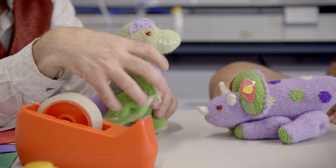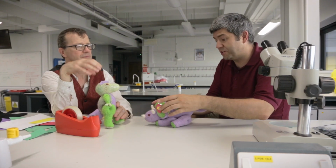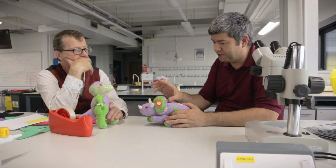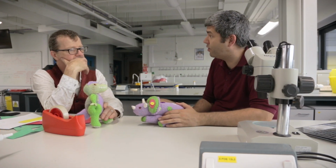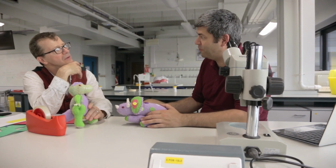We could, but it's a pretty poor idea. So first of all, Triceratops is actually very unusual in the sense that its frill is solid and all the others are hollow. These enormous holes in them. So it's not going to act as very much protection if you're basically more hole than bone.